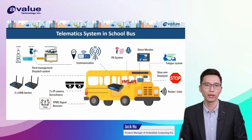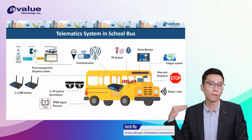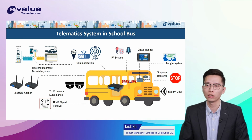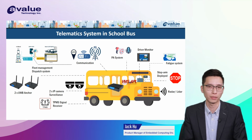Or there is another way, which is the back seat. If the driver is about to fall asleep and their back leaves the seat, that will be sensed as well. All these devices, including the monitor and the PA system for passenger announcements, are equipped and connected in the car to our box PC.